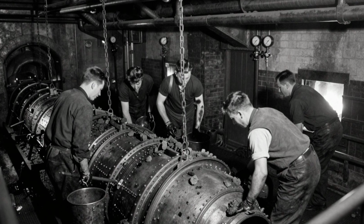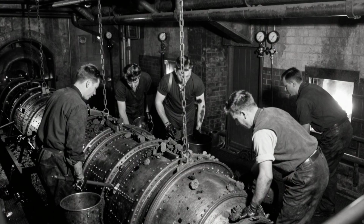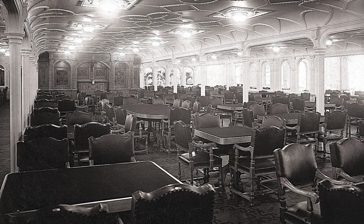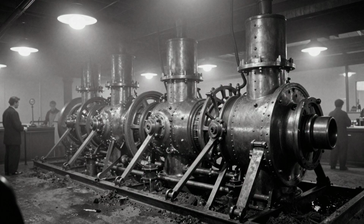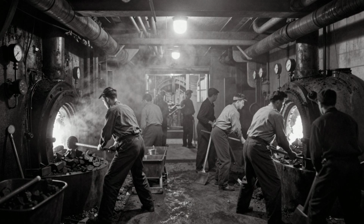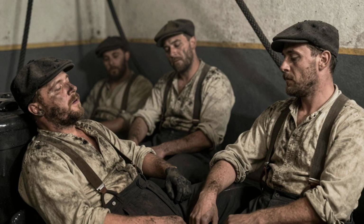The Black Gang's nickname came from the coal dust that coated their skin and clothes, but it also spoke to their invisibility. Passengers never saw the men who made the ship's progress possible. The only evidence of their labor was the steady thrum of the engines and the faint vibration underfoot. Every hour, every mile, depended on their strength and willingness to endure conditions most could not imagine.